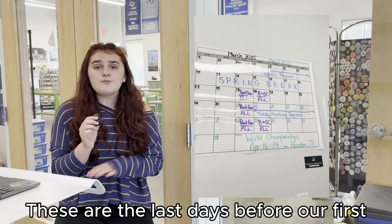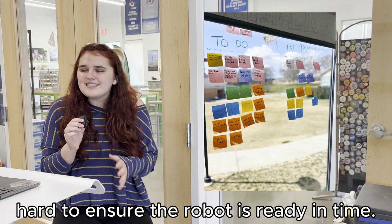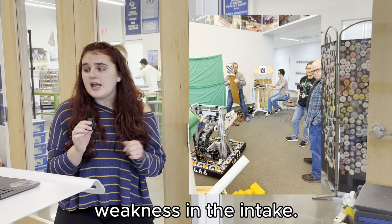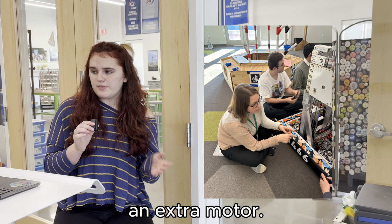Welcome to the official Webb Robotics Week 9 recap. These are our last days before our first competition, so we've been working extra hard to ensure the robot is ready in time. Mechanical team vigorously tested the robot, uncovering some issues including weakness in the intake. They've since replaced the intake with stronger sides and edited the ramp to add an extra motor.